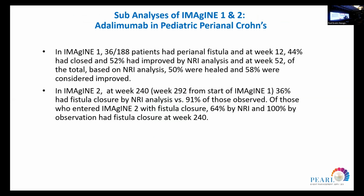In Imagine-2, at week 240 or week 292 from start of Imagine-1, 36% had fistula closure by the NRI analysis and 91% of those observed. Of those who entered Imagine-2 with fistula closure, 64% by NRI and 100% by observation had fistula closure at week 240. The difference between observation and NRI is basically intention to treat, where they impute, for example, if somebody began the trial and left because they felt very good, they were considered to have had a good outcome. If somebody left the trial for any other reason, where they did not know what the reason was, they were considered to have failed. They would have had a negative outcome.